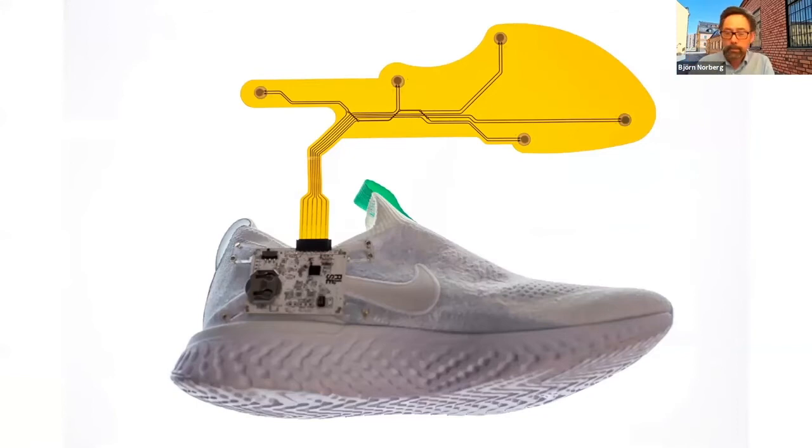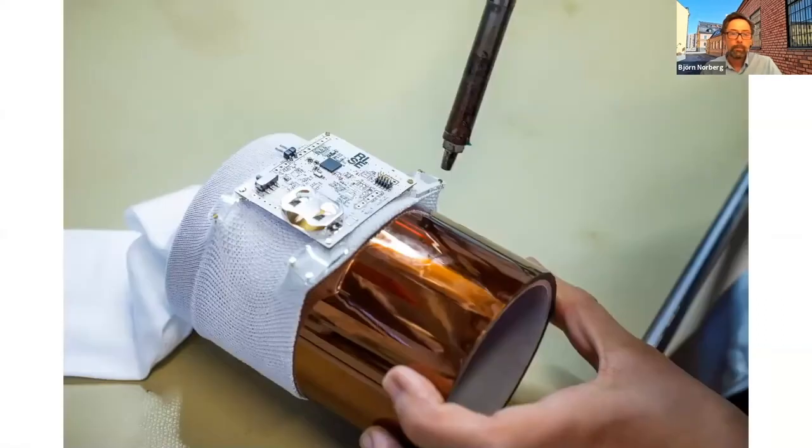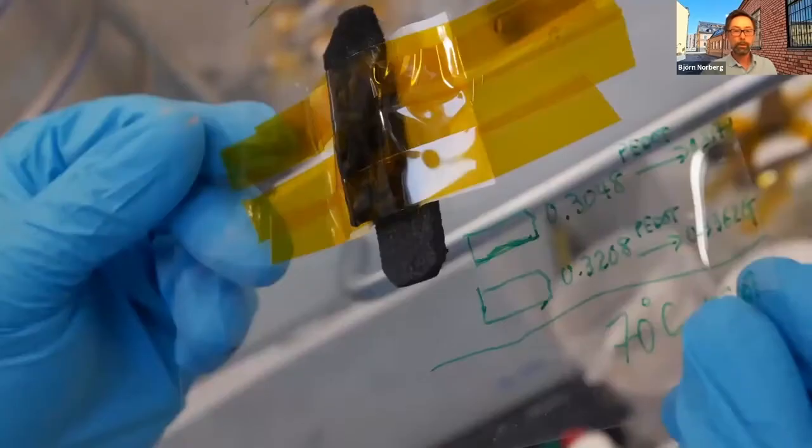where we combine flexible materials, conducting polymers, and also then conventional electronics into different types of systems to address whatever need the client has. So here's an example where we're actually mounting hard electronics onto textile, which will then form a sock. I'll show you an image in a second.